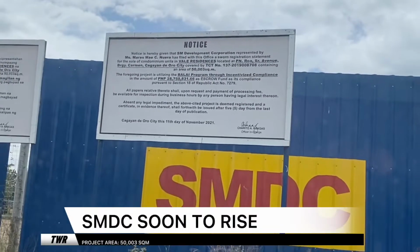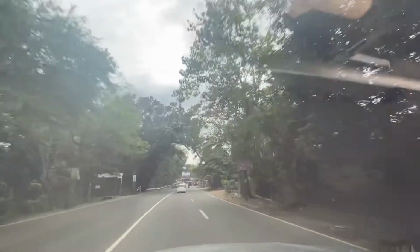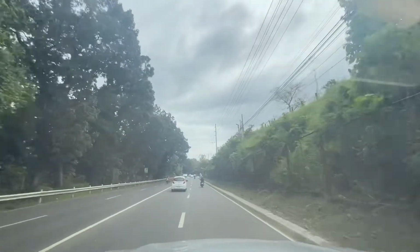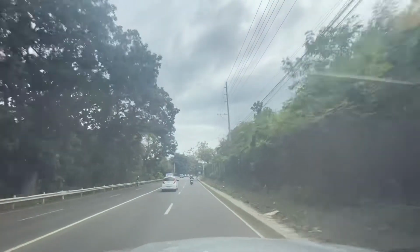And as you can see here, it's 50,003 square meters, or that is a 5-hectare property. This is the Uptown area, or the old airport road. Uptown area can also be accessed through the Taguanao Road or the Macapagal Road from Canitoan.